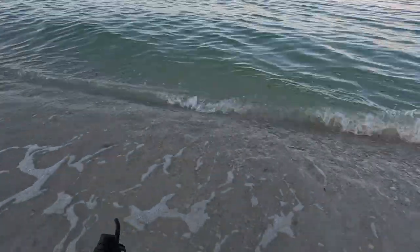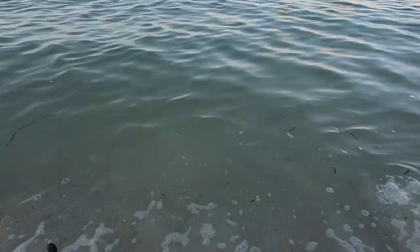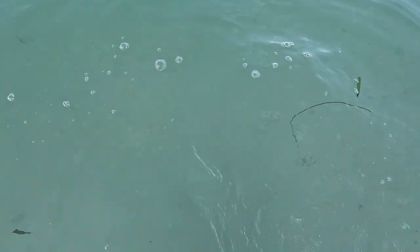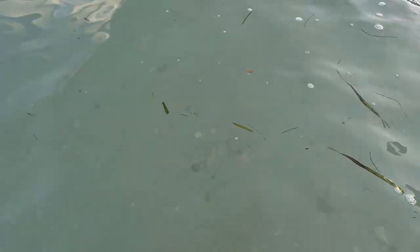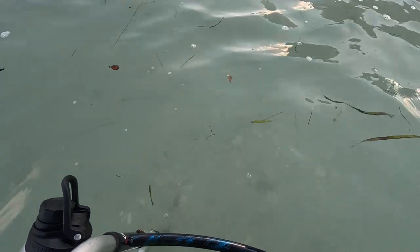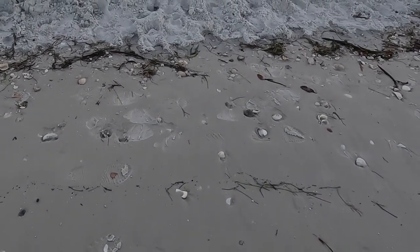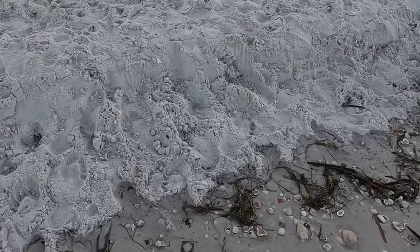Let's check what the water's like since everything's so still. Oh wow, there's tons of stuff rolling around in here. Little fishes, all swimming around. Looks like chunks of limestone rock in the bottom here, and lots of shells. Lots of stuff in here. I think I'm gonna stay in this little rock line up here, go down to the jetty, then walk back up to the other jetty.